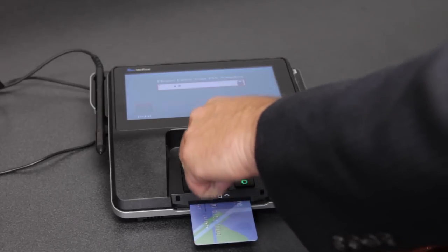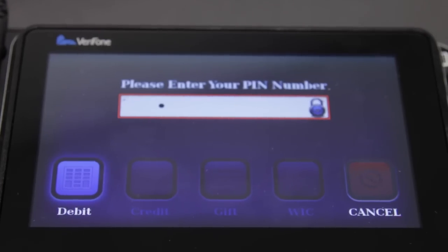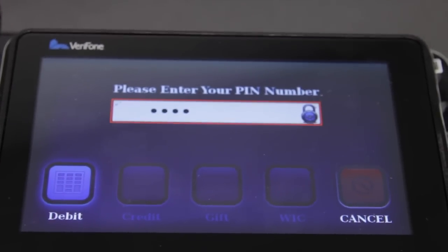Others say the industry is hesitant to give Americans yet one more PIN to remember. If the cardholder enters the wrong PIN multiple times, the card will think that it's being attacked and will in fact lock itself up, which would require the finance institution to issue that cardholder a new card.